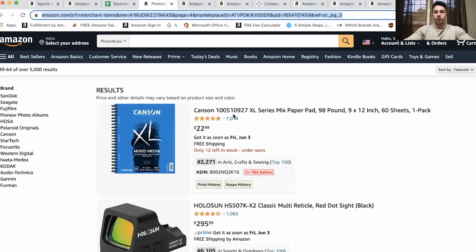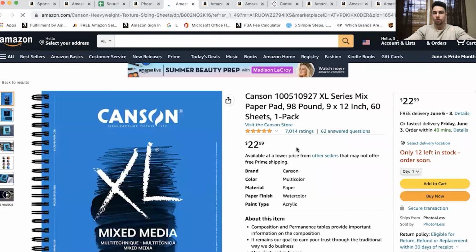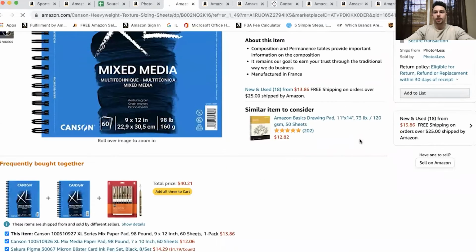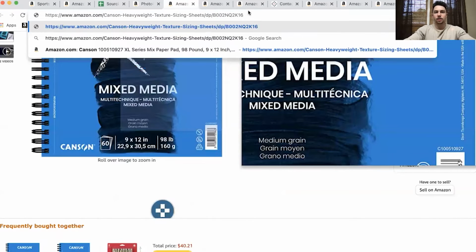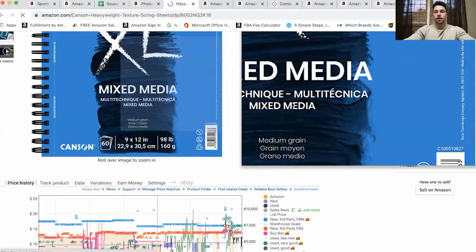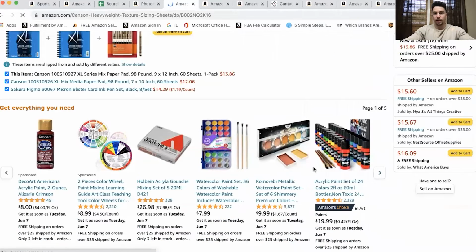Bear in mind that when you open up a product from a storefront, if you're in a seller storefront and you open that product up, you will only be able to see that seller that is on the listing. So what you'll want to do is find the ASIN number in the URL and peel off everything that's after that, search for it again, and then you'll get all of the sellers on that listing, right?